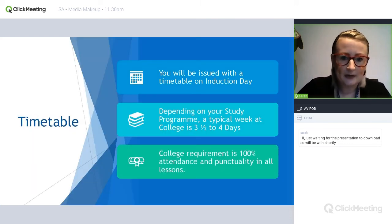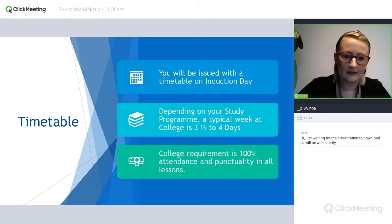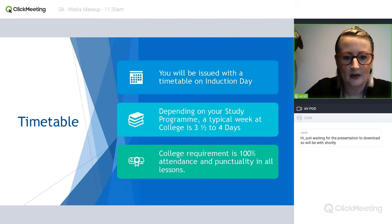So timetabling, you'll be issued your timetable on induction day. And depending on your study programme, your typical week would be about 3.5 days to 4 days of college. So I know it's a full-time course, but it's not actually 5 days a week. So you'd still have a chance to have a job on the side if you wanted to earn some money, or have that day aside of college to do homework and things like that, which is great. So it doesn't put you under loads of pressure.